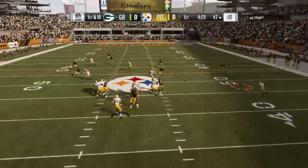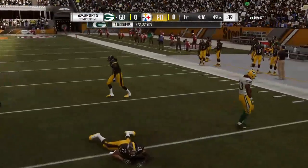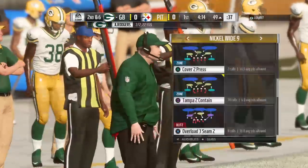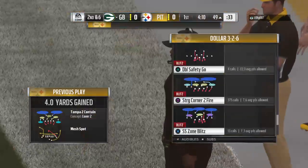On 1st and 10, here's Rodgers. A dump underneath to Jones. And he'll get it into enemy territory just across midfield at the 49. It'll be a gain of 4, and that'll bring up 2nd down.